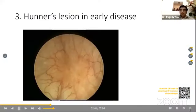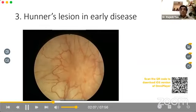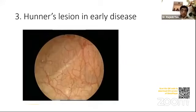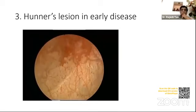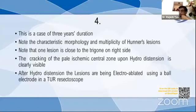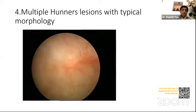Another case of early Hunner's lesion. Note that after hydrodistension, draining of blood is occurring only from the center of the Hunner's lesion and nowhere else in the bladder. This is characteristic of early disease. This is a case of 3 years duration. Note the characteristic morphology and multiplicity of Hunner's lesions.